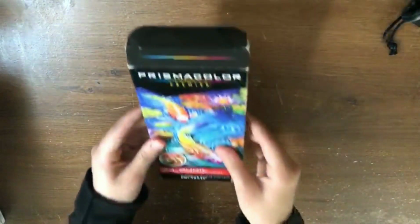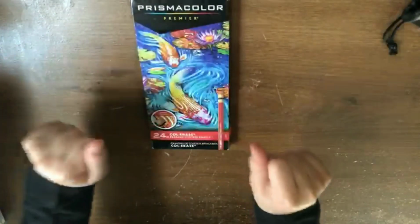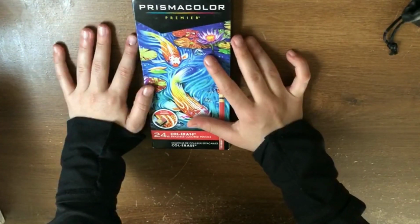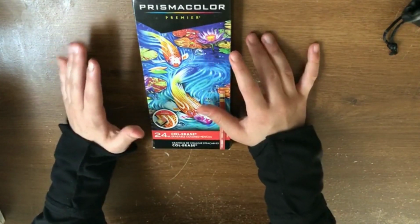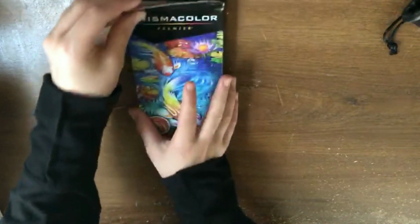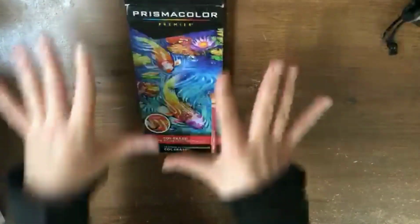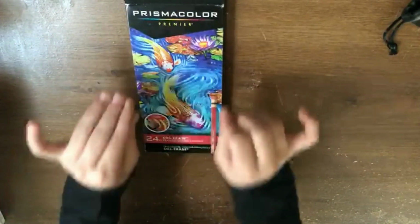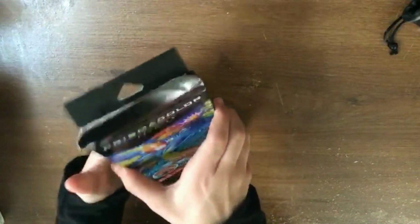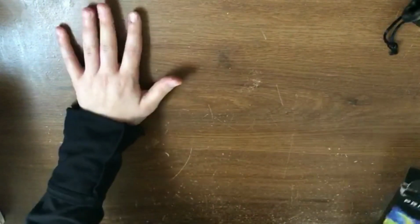Now I also got, yes, the packaging's beat up because Amazon. But these are Prismacolor Col-Erase pencils. Basically how these work is they are erasable colored pencils, as simple as that. And they come with a bunch of different colors, and so many people have recommended these, so I got the 24 pack. A review on this also coming, and I'm just really excited because it's a really big upgrade from graphite. It comes with all these different colors, and yeah, a review on that coming soon.